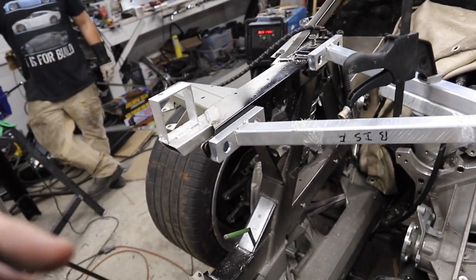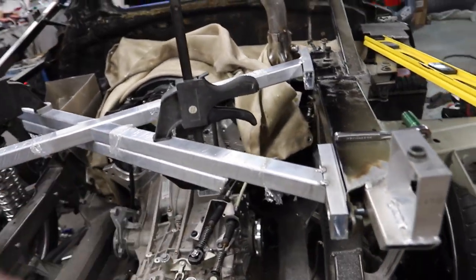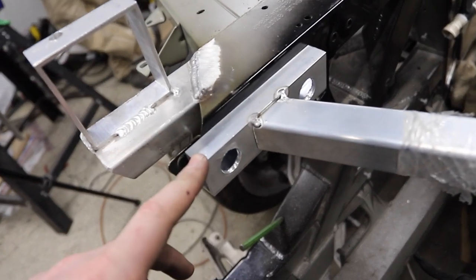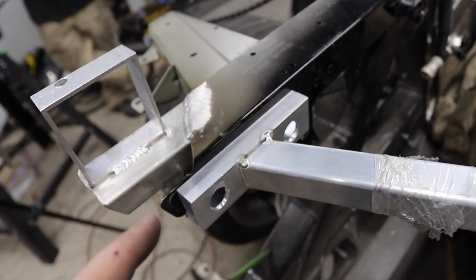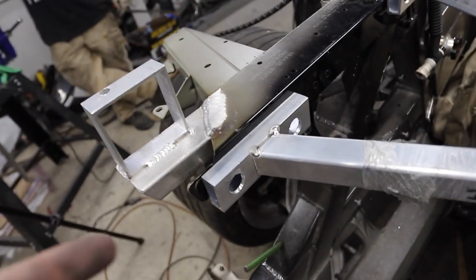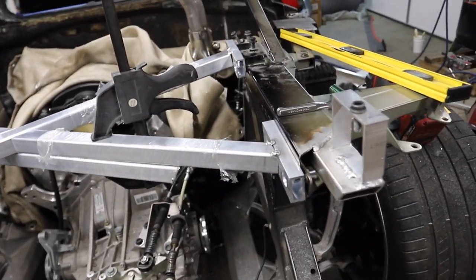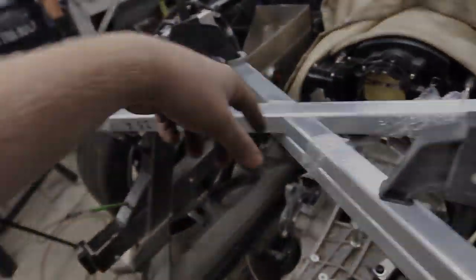I could weld this, but you guys have noticed that anytime anything important needs to be welded, Oscar does it, because I'm quite the amateur when it comes to this TIG welding, and Oscar's going to get a more structurally sound weld. Even if I made one look good, we don't know if it's going to be as strong, so I'm always letting Oscar do all the welding on these types of things. So he's going to go ahead and zip all these top welds.